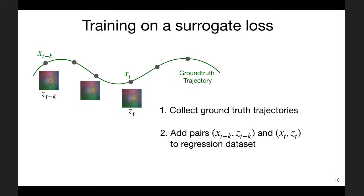Recall that the model maps a pair of tactile images to a relative displacement. So we can create an L2 loss and minimize this to train the model. The question you might wonder here is, why do we call this a surrogate loss? Notice that we did not invoke the optimizer during the training process. So we aren't really taking into account how errors in the model impact the optimization error. And we will return to this point later in the talk.